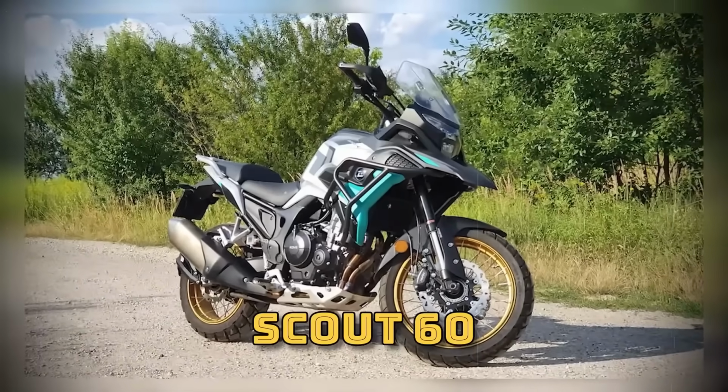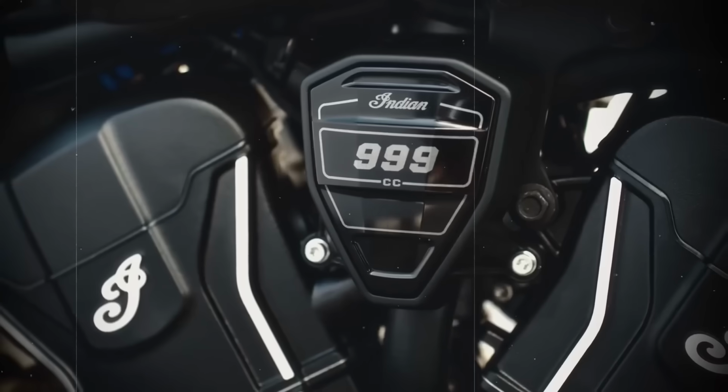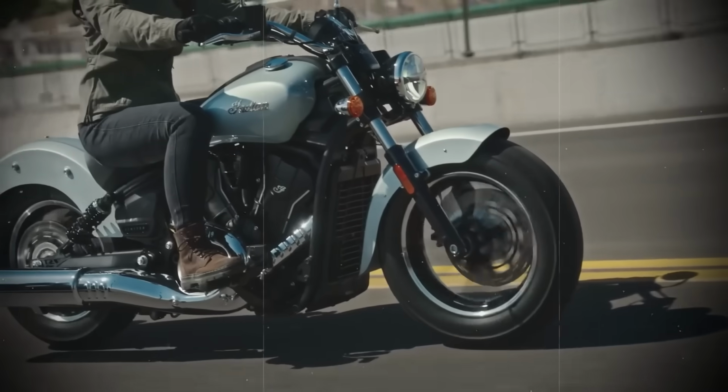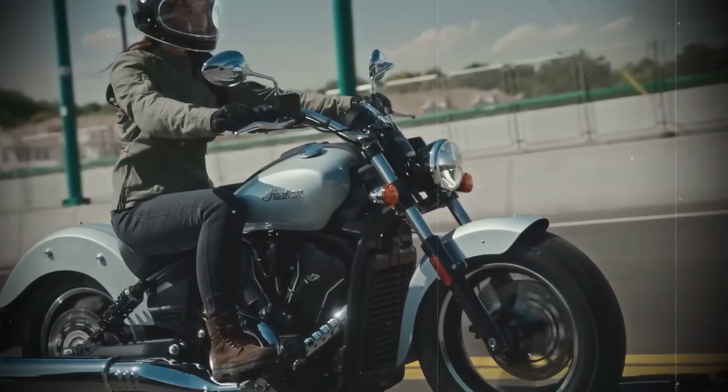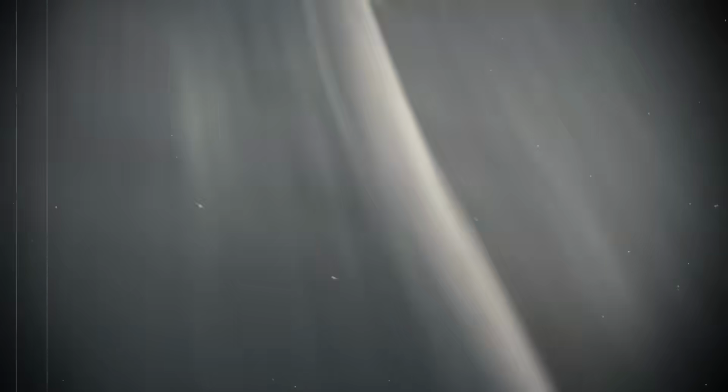For a bike that was supposed to welcome new riders into the Indian family, the Scout 60 has become a warning sign instead. A reminder that even legacy brands can miss the mark badly. And speaking of disappointment, the next one might be the most painful for riders who thought they were buying a premium Italian dream machine. Ducati.